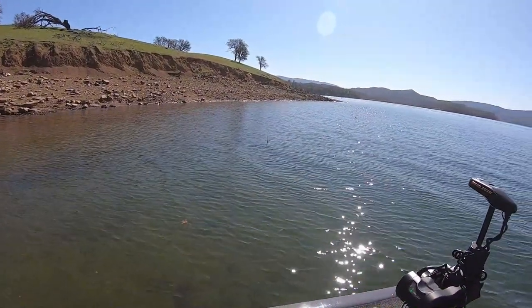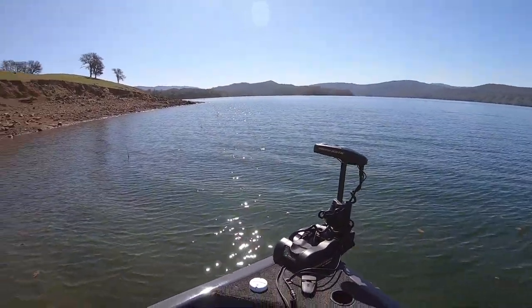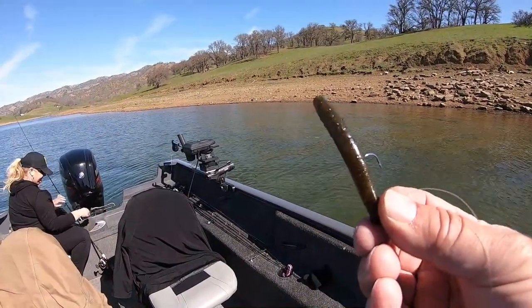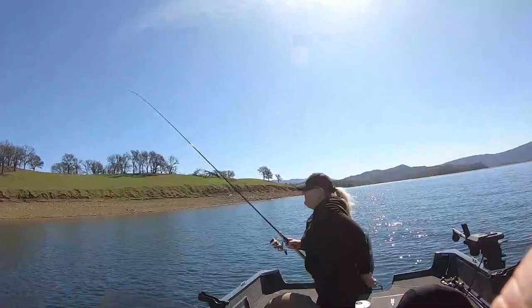Trout bite was none to be found for me. I'm sure they're out there. I might try the narrows here in a little while. But in the meantime, throwing TRDs for a little while. Okay, we'll let you know what's happening here. Fish on.